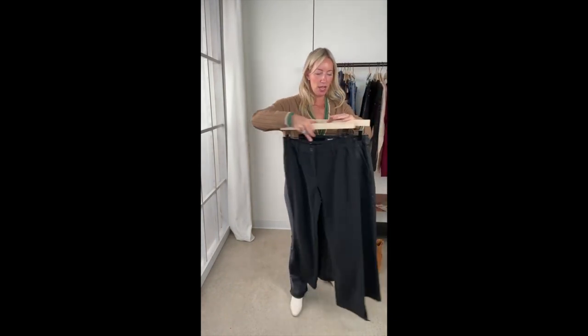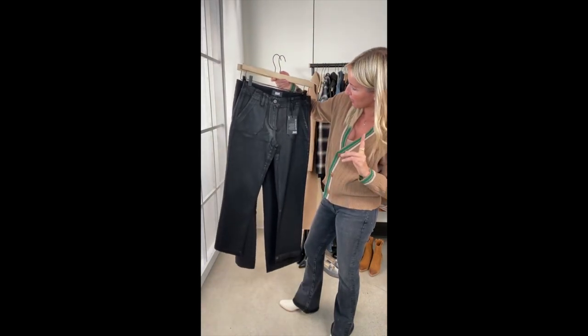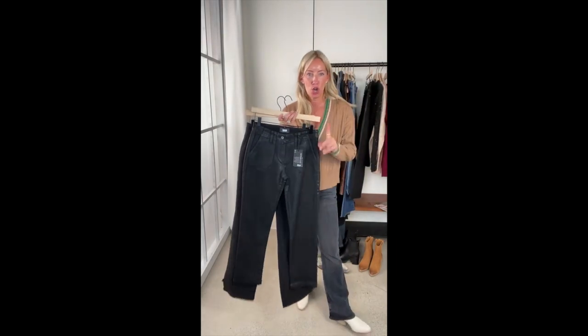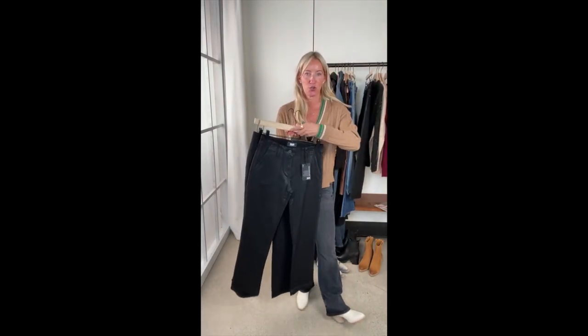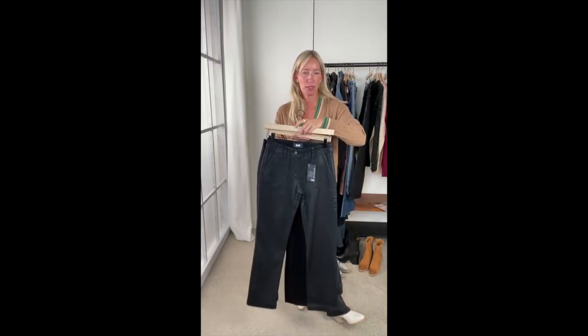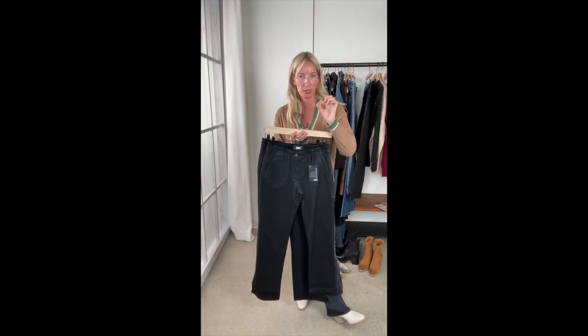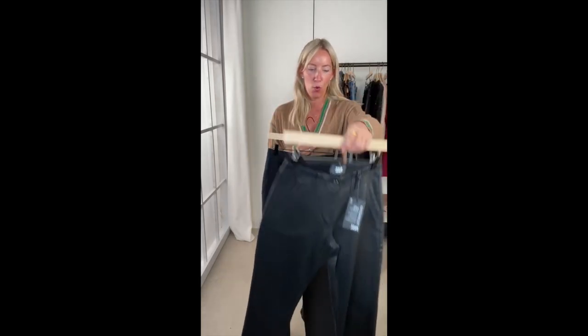Another really great coated version, and this one has been flying. This is the Paige. This is our Maisley Straight. So you know the silhouette. We've had this in a jogger before, and now we're doing it in a straight. This has already been a bestseller. I find that this guy runs a little bit generous, so I have sized down in this typically for my more petite frame. Another coated winner.